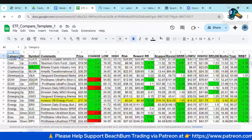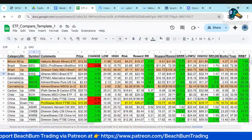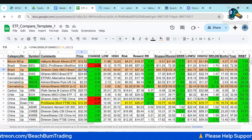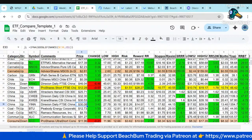Talked about Brazil. Brazil held up pretty well. I know Kayton likes Brazil. It had a nice bounce on Friday. We like this BRZU to long Brazil. And you can see all the Chinas. Again, China held up, rebounded on Friday.